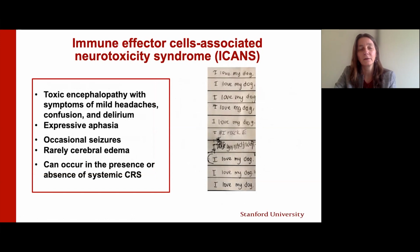The other toxicity that's very specific to these immune therapies is something that's called ICANS, or immune effector cell-associated neurotoxicity syndrome. This is a toxic encephalopathy that can present with just mild headaches, but it can also cause more significant symptoms like confusion or delirium. Expressive aphasia is not uncommon. Seizures are rare, and we do give all patients seizure prophylaxis, and very rarely will observe cerebral edema. This can occur in the presence or absence of systemic CRS, so it's not necessarily associated.